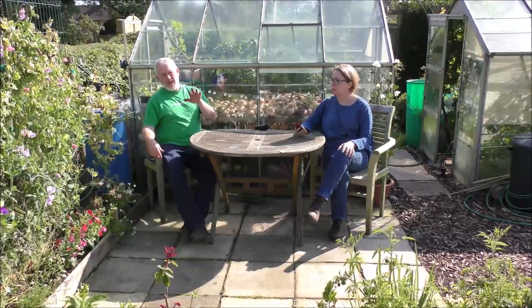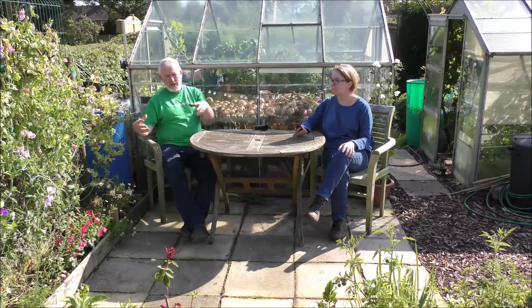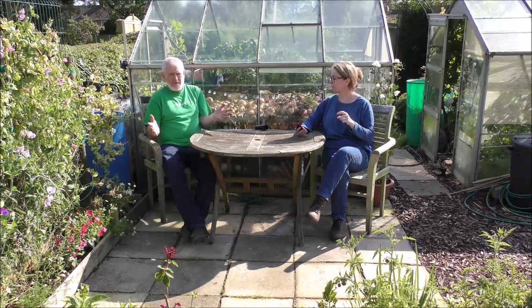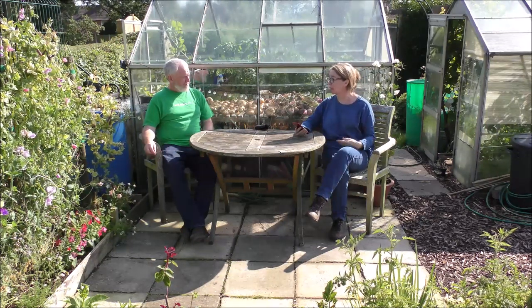And then we decided to build a little raised herb bed next to the shed with some of the materials that had come from that, some of the good materials. So that was like an obvious first step, just because it was the first thing you saw when you walked in the door. So the first step really was clearing out the rubbish.